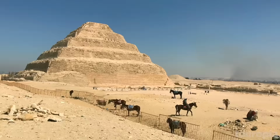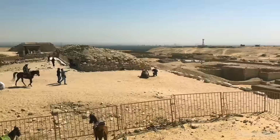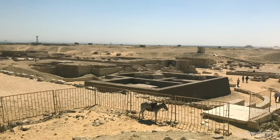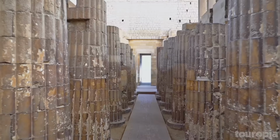Due to its huge size and the ingenuity of the engineering required to erect it, the Step Pyramid represents an astonishing architectural achievement. Besides standing at 205 feet in height and having six steps, it also contains burial chambers, galleries, and tunnels within its crumbling walls.